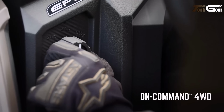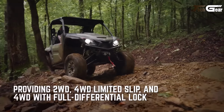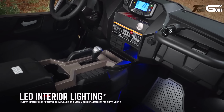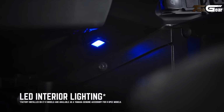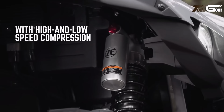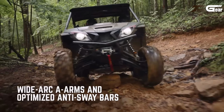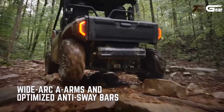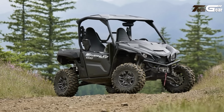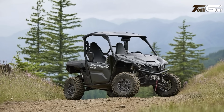The RMAX 2000 includes an enhanced on-command 4-wheel drive system with a new turf mode, selectable electric power steering, and a 7-inch Adventure Pro system with Bluetooth connectivity. The vehicle's suspension has advanced spring rate and damping settings for improved ride quality. Pricing for the Wolverine RMAX 2000 starts at $19,800 for the standard model, with the limited edition featuring additional amenities starting at $29,200.